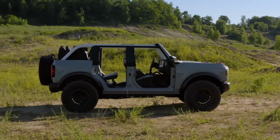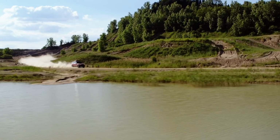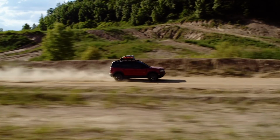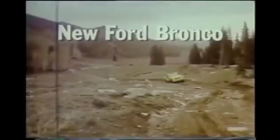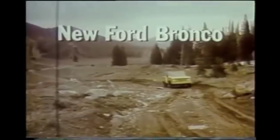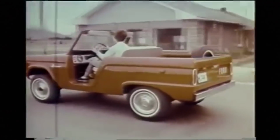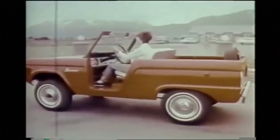The Bronco starts at $40,199 and the Bronco Sport at $32,199, and you can lay down $100 right now to reserve either one. The new Ford Bronco for 1966. The first Bronco came out in 1966. During its development, Ford talked to Jeep owners to see what they liked, and more importantly, what they didn't like about their vehicles. And that's what the company also did with this one.